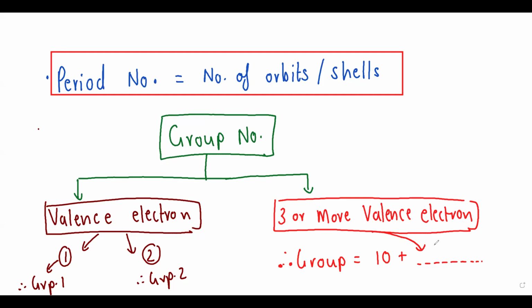Now listen. If I have 3 valence electrons, then 10 plus 3, group 13. If I have 4 valence electrons, then 10 plus 4, group 14. If I have 5, then 10 plus 5. 6, then? 7, then? 10 plus 8, then? After 8 there can never be more valence electrons. Understood? Copy this. You have to write this in full.